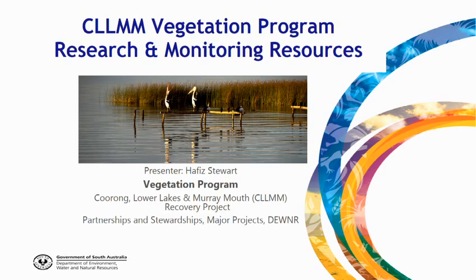The VEG program has 4 presentations at this conference. If you were lucky enough yesterday, we had a presentation on landscape scale prioritisation for pest and weed. We've just had Sasha's presentation on the landscape assessment framework. We've got one tomorrow on Schoenoplectus validus, the planting that we did in the inshore areas, and mine, really looking at the products, the ability to share what we've learned over the last 5 years.